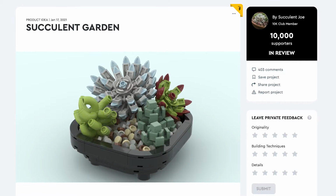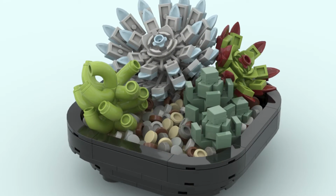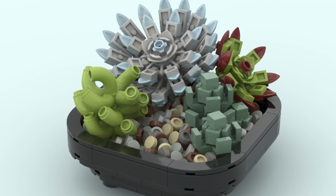Number 16, Succulent Garden by Succulent Joe. I'm surprised this isn't already a real LEGO set. Between the bonsai, the flowers, they're making a lot of plant-based sets, so if this isn't accepted, don't be surprised if you see a similar set coming out within about a year.